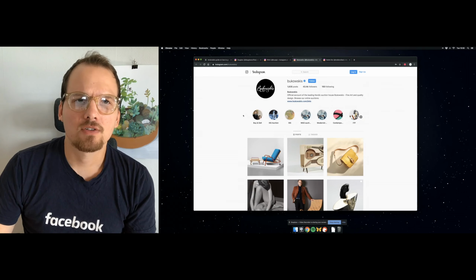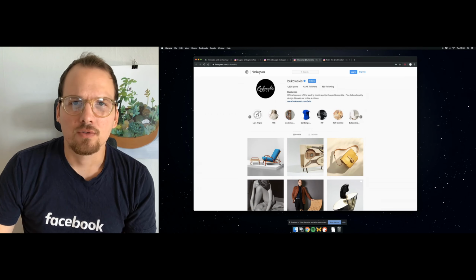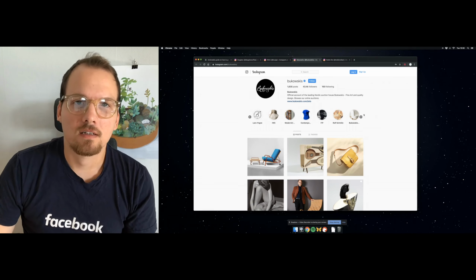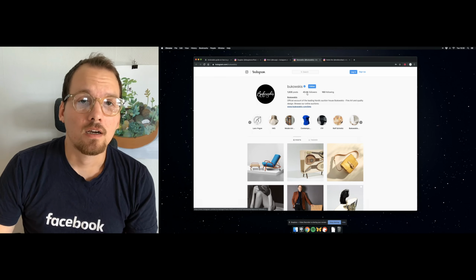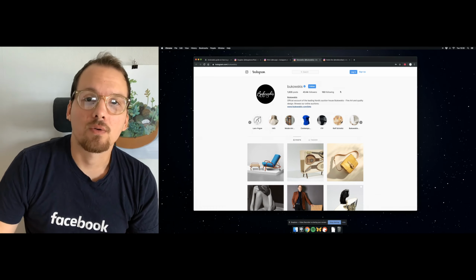And I also like that they have worked a lot with the Instagram story highlights to be able to deliver more channel content in the story format. And same thing here, 43K followers, I would say that's good for a Nordic auction house.